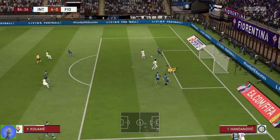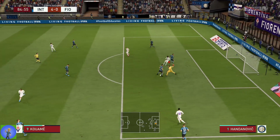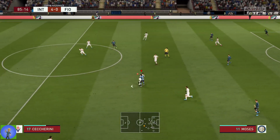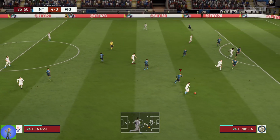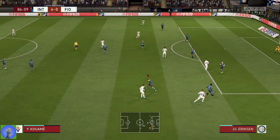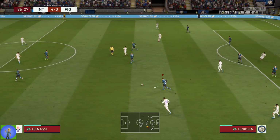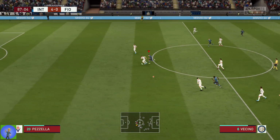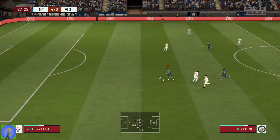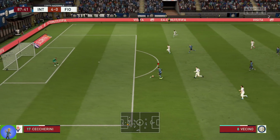He's looking for the cross. Well, that's the keeper's ball from the moment the cross left his foot. Held off the defender with good touches here. Marco Benassi. Now they can swing into attack, and he's got some help. Neatly intercepted.